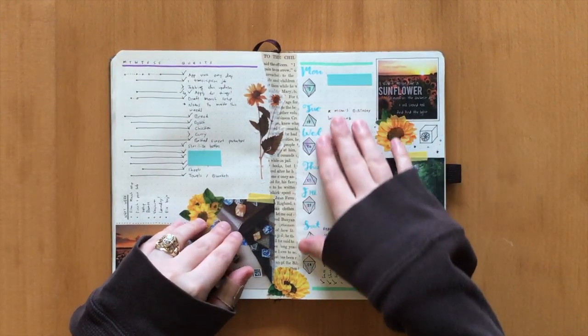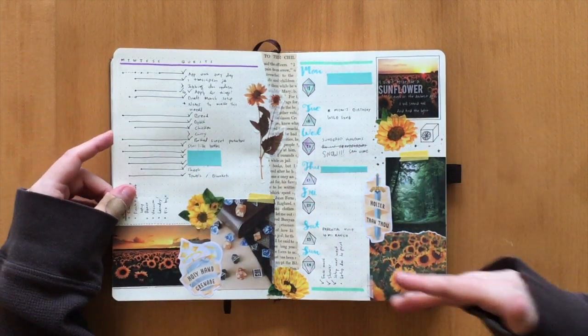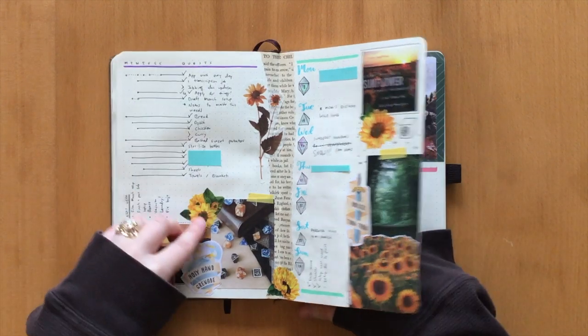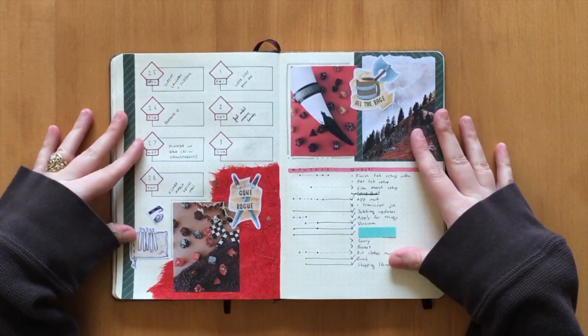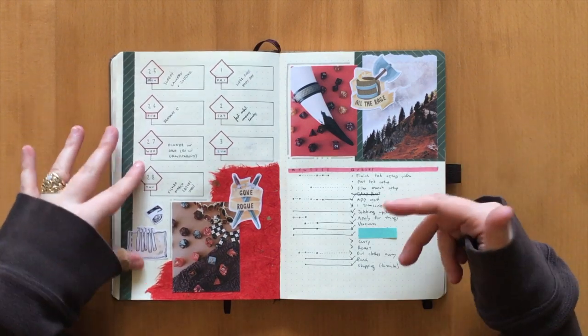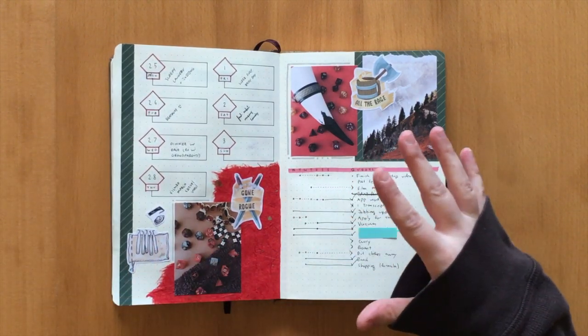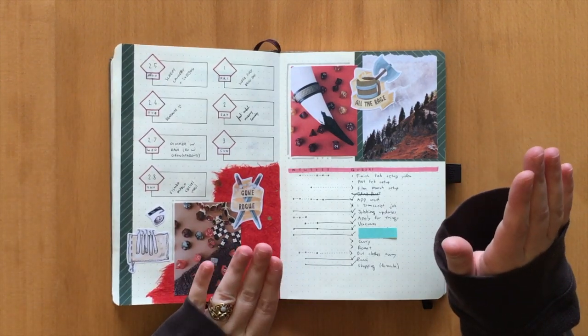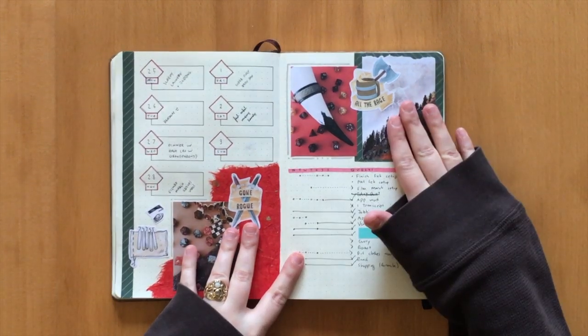So this feels kind of discordant to the rest of what I've got going on. For the final week of February, I abandoned my theme colors and just went with whatever went with the imagery that I had. And this is, of course, a rogue barbarian theme.